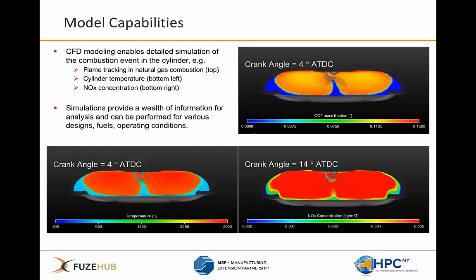At the top right, we can see the evolution of the CO2 mass fraction during the combustion process, which is basically a tracker for the flame as the flame propagates. This specific case is on natural gas combustion. So we started from natural gas and we will move on to diesel combustion later on to prove that this technology is effective in multiple applications.